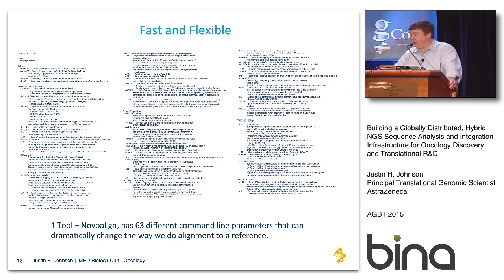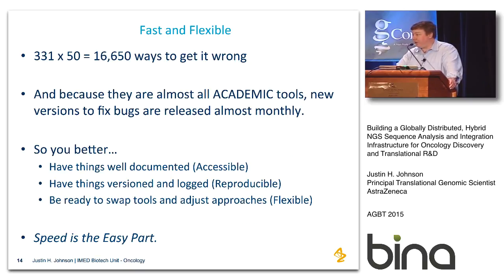This is one tool of the 331 that has over 50 command line options, right? So if you do that math, there's over 16,000 ways to get the answer wrong. And because most of the tools within our industry are academic tools and are constantly changing, you better have the ability to understand them, have them well documented, have logging well done, provenance checking, and like we said, it's changing, so you've got to be flexible. So speed seemed like the easy part now when you start thinking about this insurmountable task.